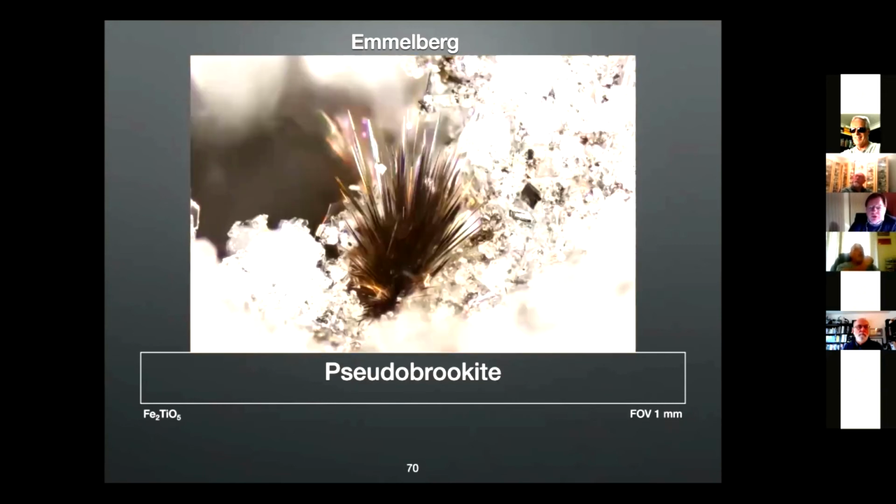And the third one, the last one from the pseudobrookites from here, it is dark brown, but it is a very nice spray. And let's say another appearance of this mineral.